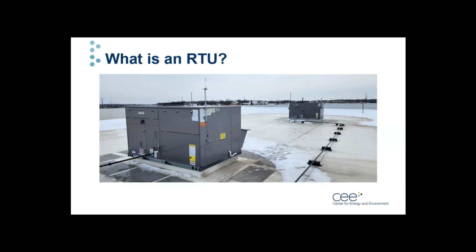A packaged RTU combines heating and cooling systems into a single package to condition a building. In Minnesota, we find that they are mostly gas-fired heating and direct expansion cooling systems, but some do combine with boilers or electric resistance to provide space heating.